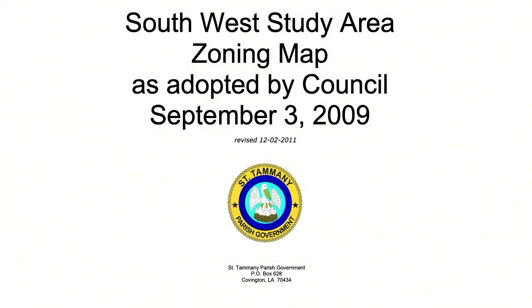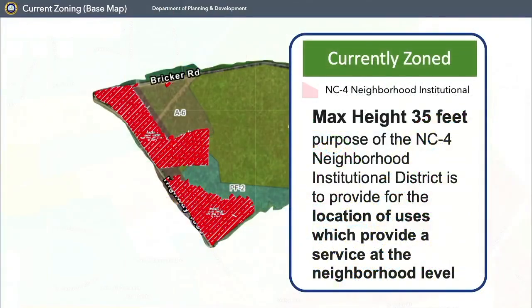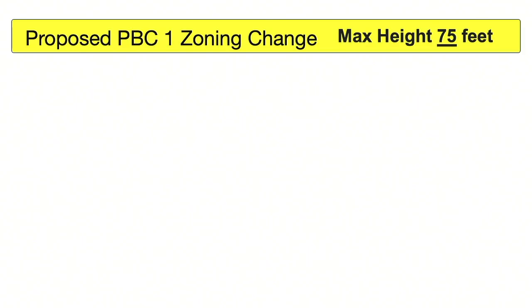In 2009, St. Tammany Parish adopted a zoning map. All this information is online, and in the red area, the frontage of Bootlegger Road, it's currently zoned as a NC4, which is a max height of 35 feet. It's designed for uses to provide service at a neighborhood level. So think of things like a daycare, a Lions Club, a dance studio, or even a church.